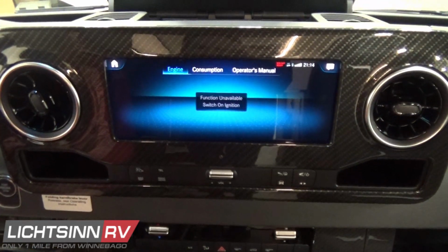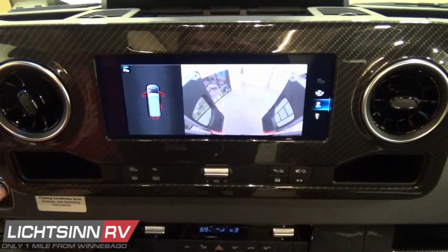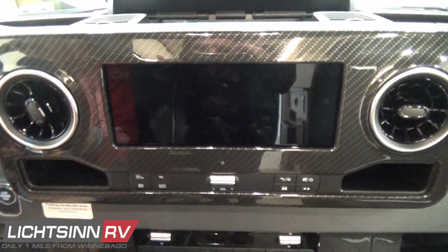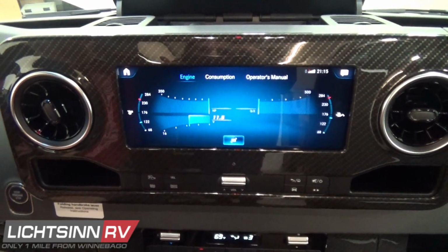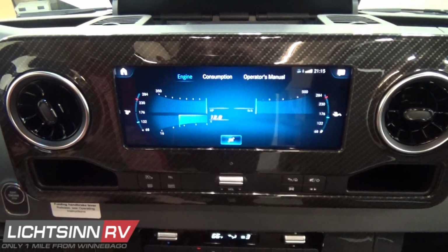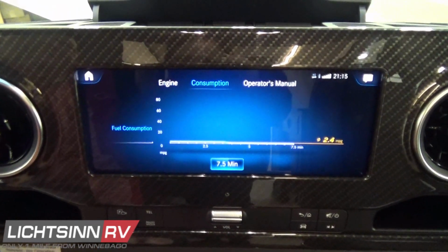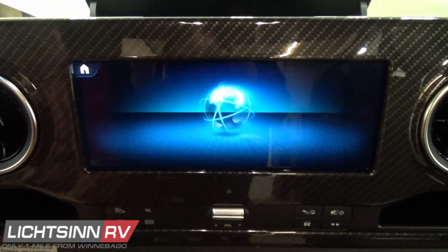A great feature here with info settings within the engine that provides consumption levels, DEF levels, torque curve measurements. Here's a great preview there of that rear view camera monitoring system. You can see the carbon fiber instrument panel applique setup that encases the dash and the side panels. Here, as we start the engine, you can see RPM levels as well as torque curve levels. That second section also provides consumption levels for fuel consumption and other fluids. But also on board is a complete digital operator's manual for the Mercedes Benz VS30 chassis.